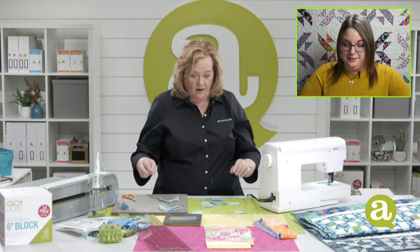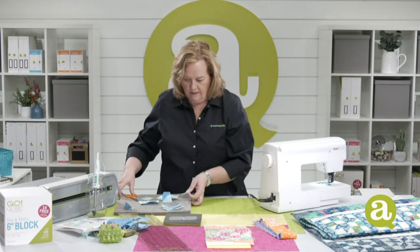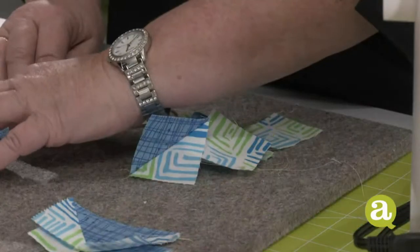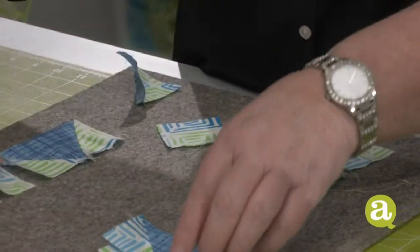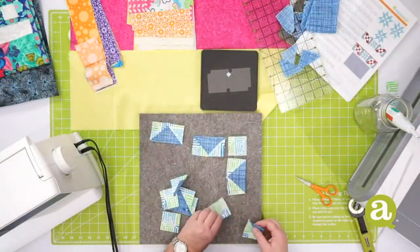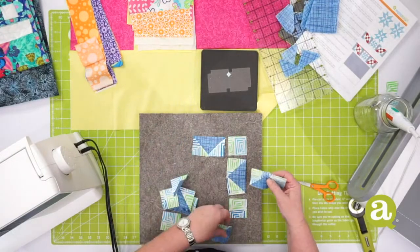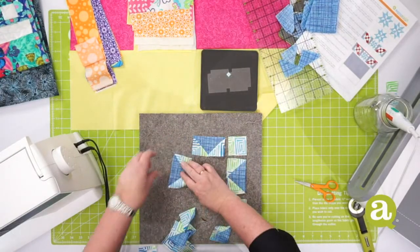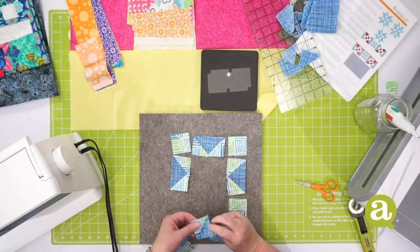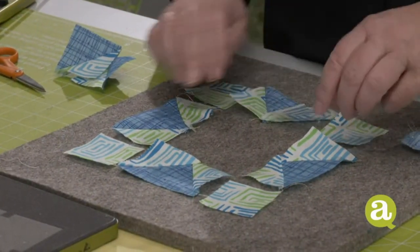Okay, so now look. Here, I'm going to lay this out. Actually, I'm going to lay it out on my gray mat instead of my green one, so you can see it better. Okay, and again, I am following the pattern because, oh man, if we don't, it's going to be crazy. And again, this is such a fun project. You could totally make it whatever you want, make it your own. If you don't like these blocks, pick blocks you like to make. Okay? All right. Here we go, right here, and right here.